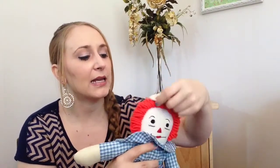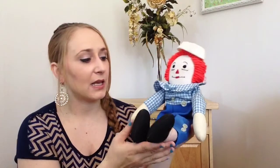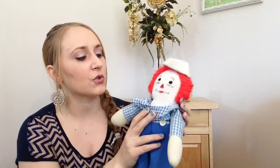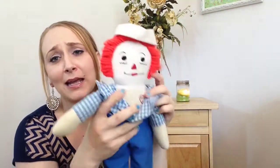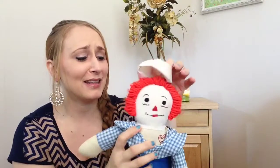this. My grandmother actually made me and my sister a Raggedy Ann and Andy set when we were younger. But I was very young, and I've moved several times since then, and my house was destroyed like probably twice. That's a whole other story. But when I was younger, all of my worldly possessions were destroyed a couple of times, and so I don't have them anymore. So he's so cute, and if you know anything about Raggedy Anns and Andys, they always have I love you embroidered on their chest, and this is homemade.